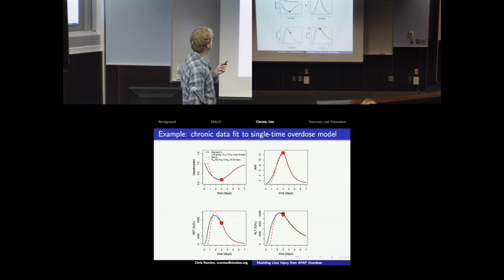So this is scenario 2 for a chronic intake rate of 5 grams per day, an overdose amount of 12 grams, and the data comes at 3 days post-overdose. That's when the patient comes to the hospital. So I have plotted here hepatocytes, INR, AST, and ALT for the scenario. So that's the black curve.